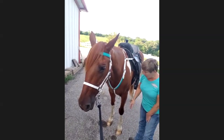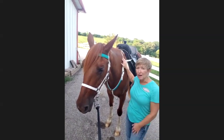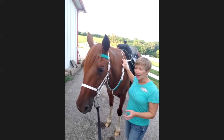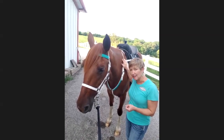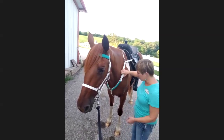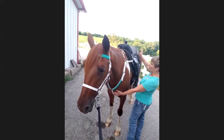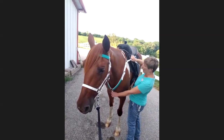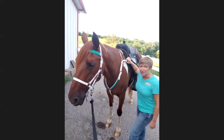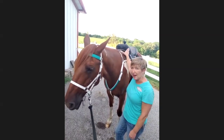And then in terms of how tight, a trail breast collar should not be in constant tension or contact at any time. It should literally just be hanging on the horse. Its sole purpose is, if that saddle slips back on her body, this is about right, it's going to engage and get us to the top of the hill until I can get off and fix whatever has gone wrong with the saddle.